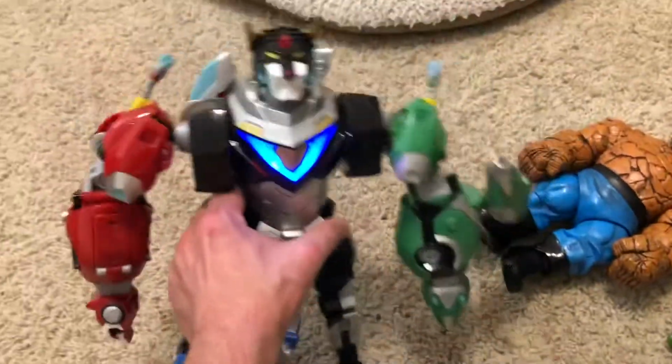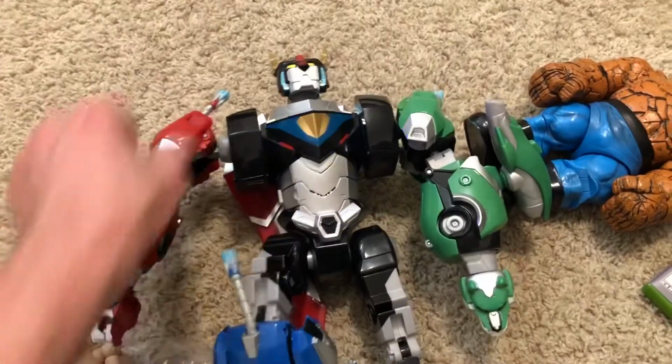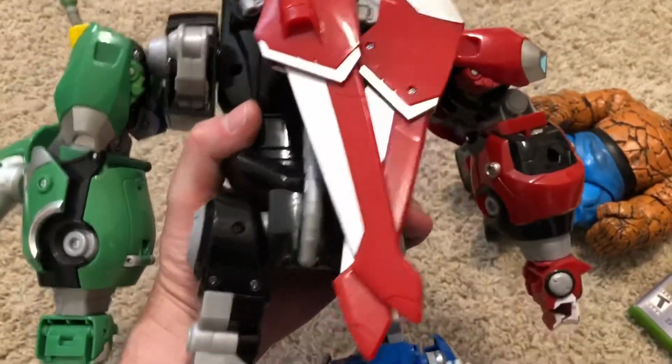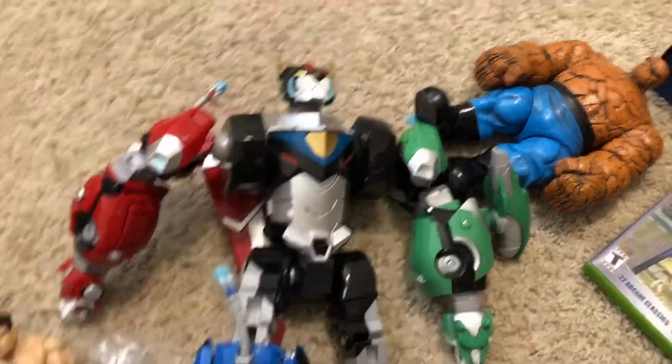And then at the Goodwill, found Voltron. Look, we're waiting on the yellow lion. He's just missing the yellow lion. Other than that, he's complete. He's from 2017. I think it's like the Netflix show. Should be able to part him out though. Sell each one of these for like $10.